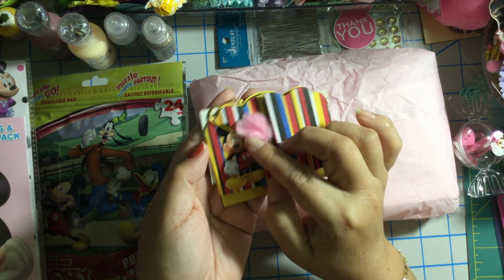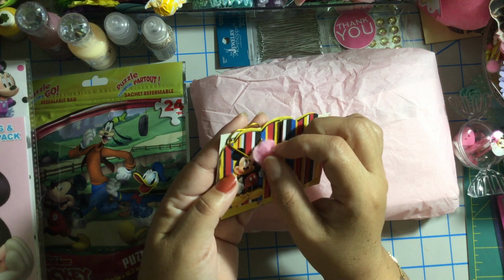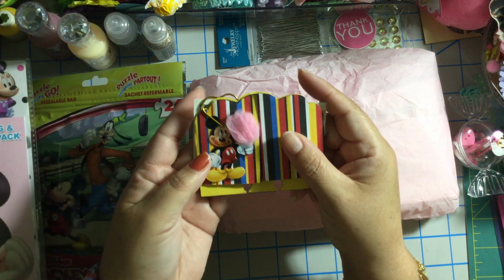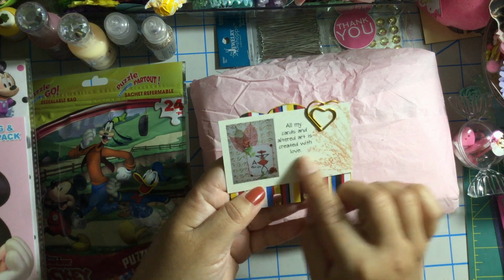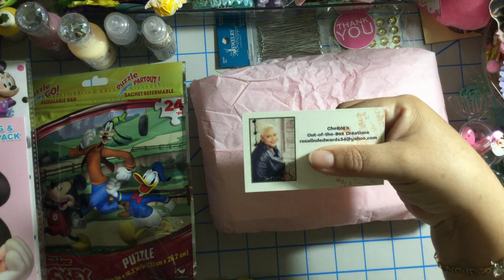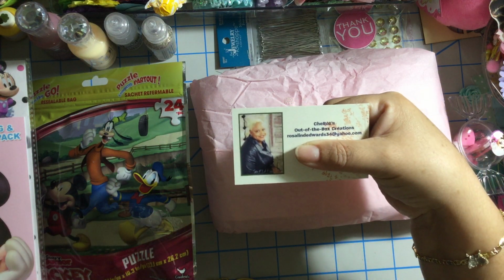And look, the sticker, I think he has like a lollipop, and she put some cotton on top to make it look like cotton candy. How beautiful is that? So, okay, all my cards and altered art is created with love. This is her card, so let's see. Oh, and there is a picture of her over here. I'm gonna cover her phone number. This is Bridget. So beautiful. You're so beautiful. Thank you for participating.